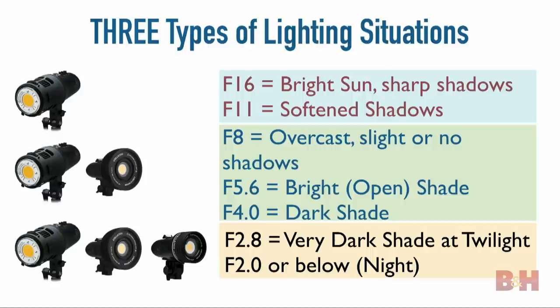It's so much easier to learn constant light than to learn flash. You could immediately buy this light, go out and start using it, and have success right away, like I showed everybody yesterday, okay? So those are the three, this is how I use them, and let's go over some examples of this.